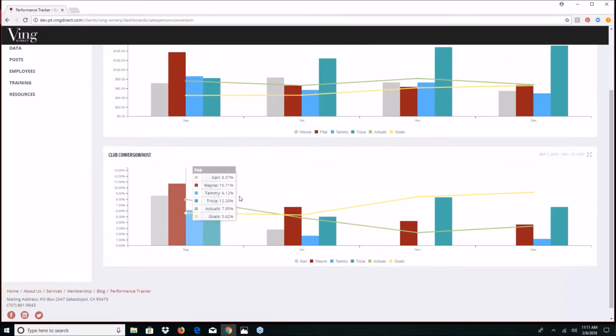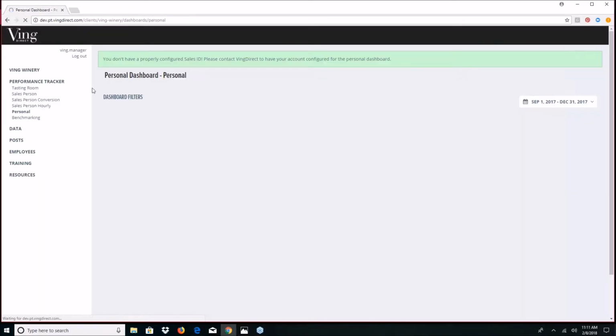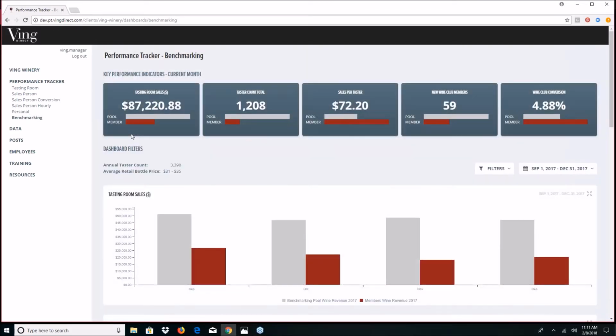Okay, and I'll just scroll down so you can see the full view here. All right, so let's, your personal dash, that has not changed at all, so we're not going to take a look at that. That will be the same. It'll be the individual salesperson's dashboard, and nothing has changed with that. And last but certainly not least, in our tracker view, we have our benchmarking view, which we are really excited about, and I know you're going to be also.